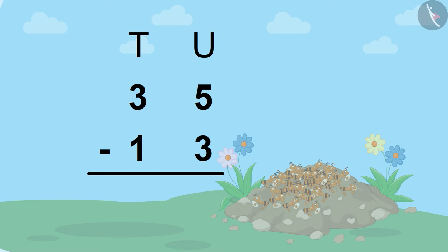First, we will subtract the numbers 5 and 3 in the units place. 3 subtracted from 5 is 2. We will write it like this here below the units place.